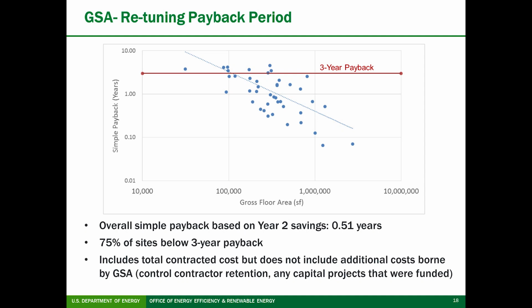This slide shows the actual achieved simple payback periods for the GSA portfolio. The graph plots the payback period against the building floor area on a log-log plot. The graph helps to reveal a strong correlation between the building floor area and the payback period. So basically, retuning scales very well, and we often achieve roughly the same savings in percentage terms, regardless of the size of the building. So larger buildings multiply the cost savings about linearly.